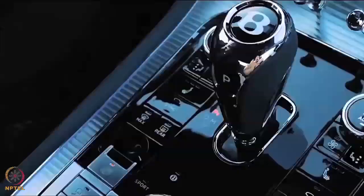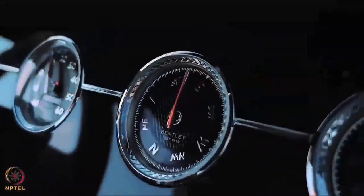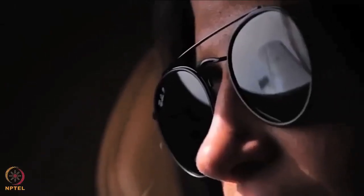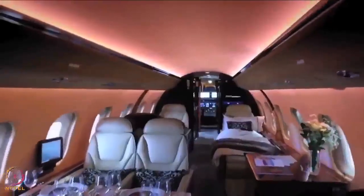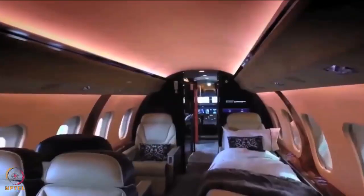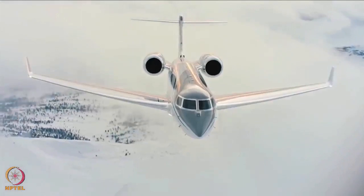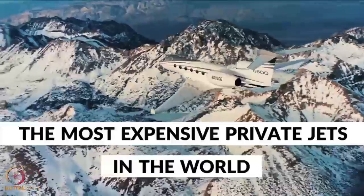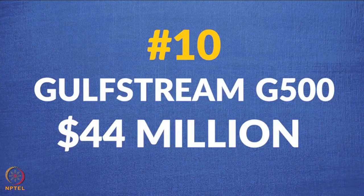When you become super wealthy, it's important to be able to travel in comfort and style. For those whom first class cabins won't do, there's always the option of buying your own private jet. But even these come in a wide range of prices and sizes. From the smaller luxury models to the ornate flying palaces, these are 10 of the most expensive private jets in the world. Number 10, the Gulfstream G500, $44 million.